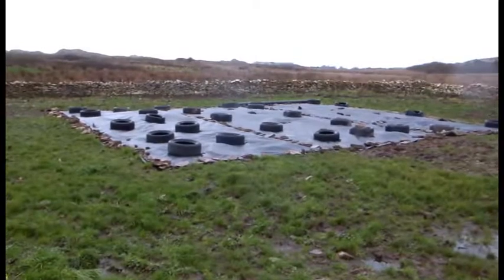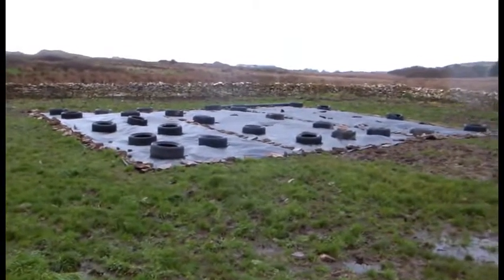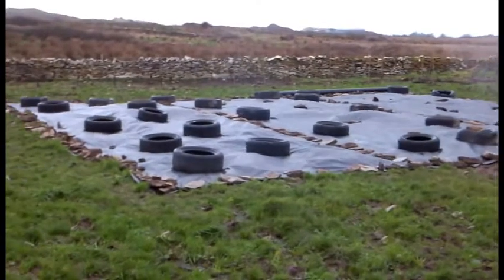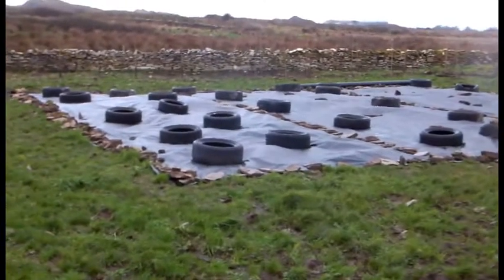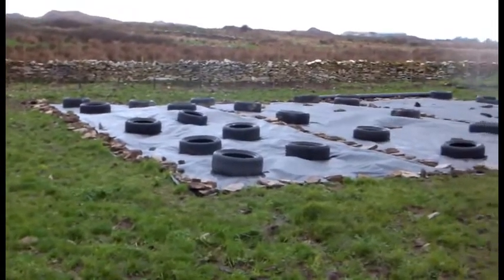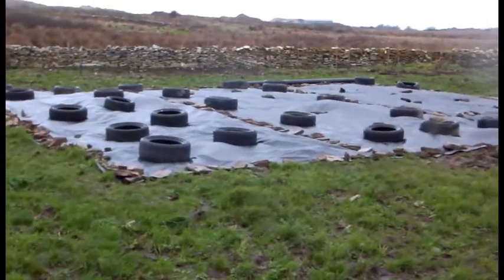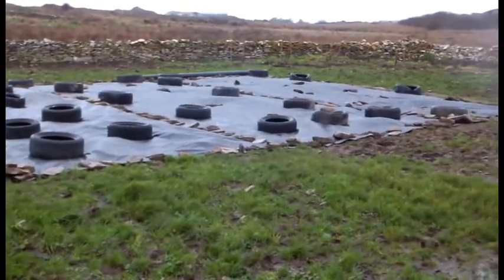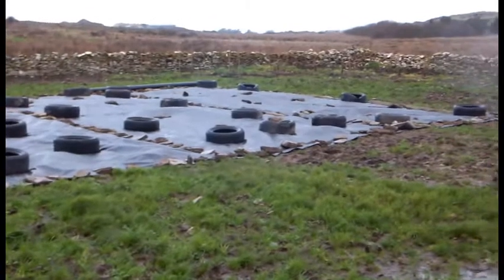The area you're looking at now will be our vegetable garden. It's an area measuring 10 metres by 15 metres. It should be enough to grow all the vegetable and herbs we need for the year. In preparation, we've laid the black membrane in order to kill off weeds. The membrane will be lifted in a few weeks and hopefully it will have done its job.